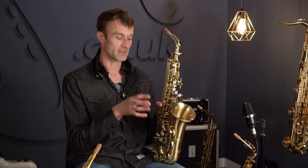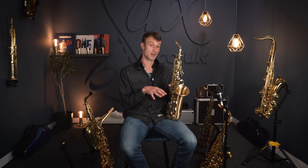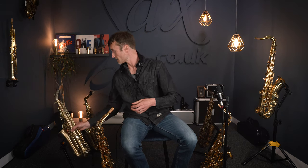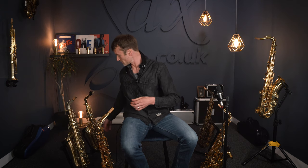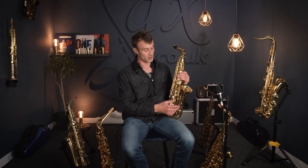Whilst it's all playable and it is in tune, you do have to work in certain areas, and on the bottom D, I found that flatter than most here, actually. So that's one slight area worth noting for you. And then moving on to the SR, I found the intonation reined in a little bit more with this one. Everything felt a little bit more like the Yamaha.